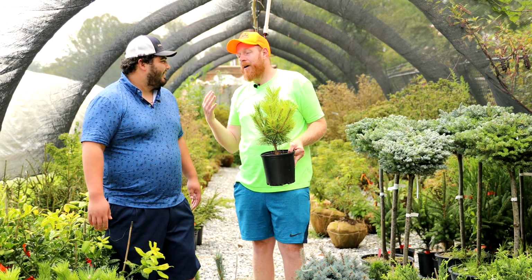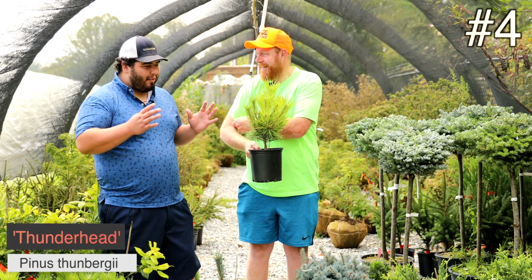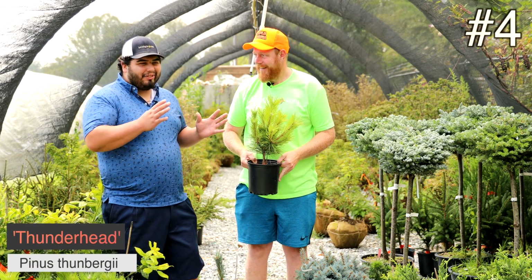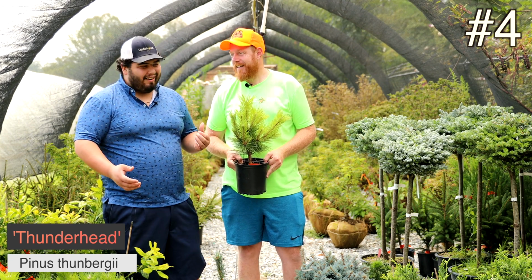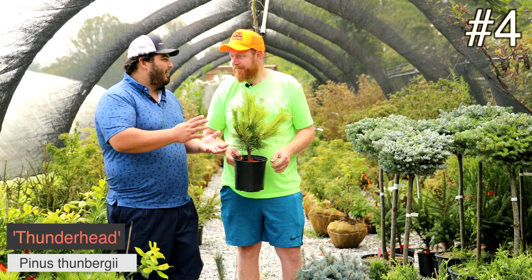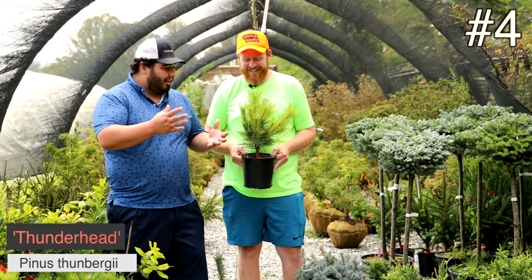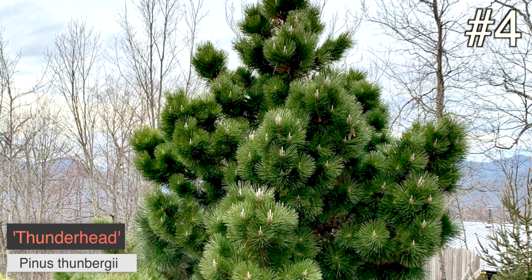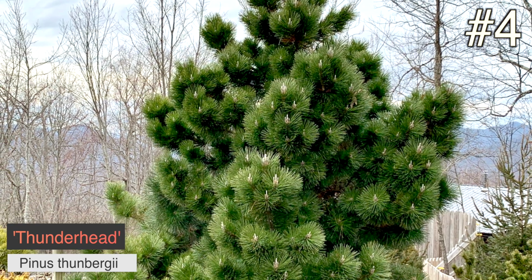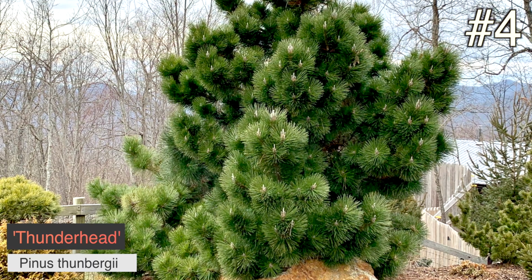Number 4, Pinus 'Thunderhead'. This one is pretty amazing. I mean, we've seen it around the country. Whenever we're traveling out there, there's a pretty good chance we're going to see one of these, whether it be at a KFC or at a, you know, world famous garden. I love what this tree does. It has long needles. This evergreen just makes this unique presence, this dense, fluffy appearance.